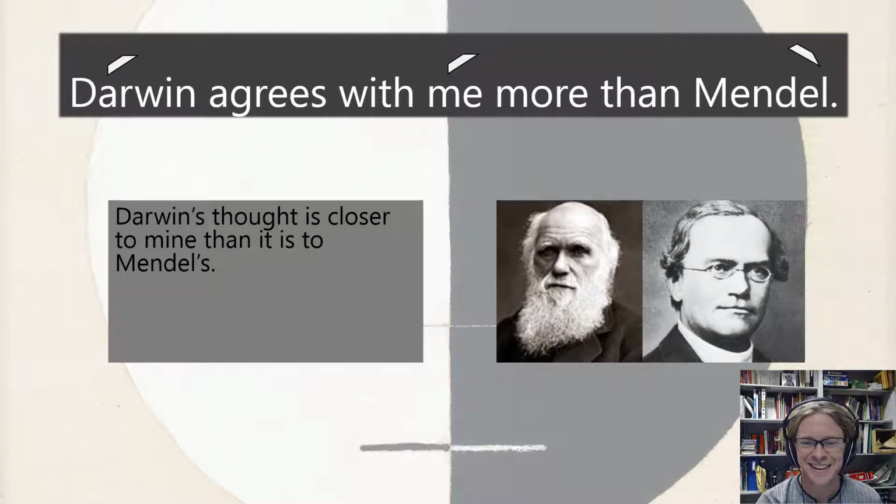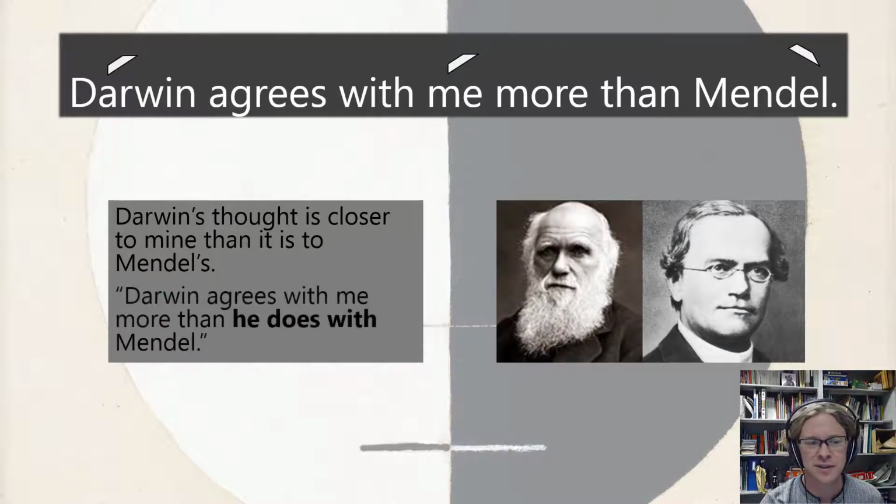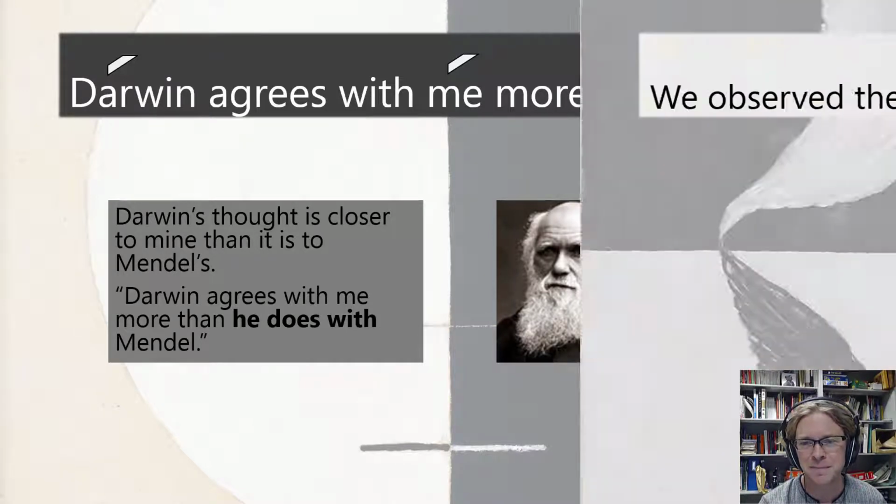So, again, a little strange because he's dead. I should have used living people here. But Darwin's thought is closer to mine than it is to Mendel's. Or, probably best way, Darwin agrees with me more than he does with Mendel. So, don't be afraid to add a few words in case something might be ambiguous.